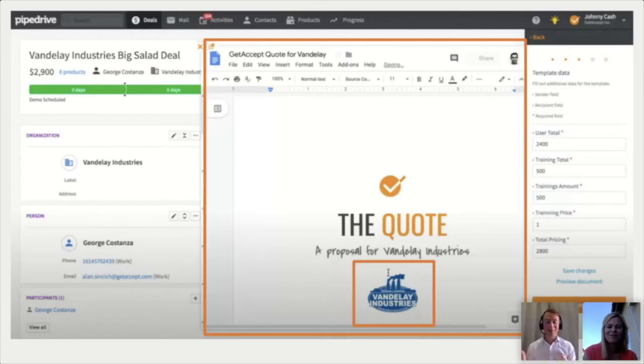Here it's really simple to just upload different logo types. We can customize this for the customer to really get them to get the Vandelay Industries feeling, or however you want your proposals to look.